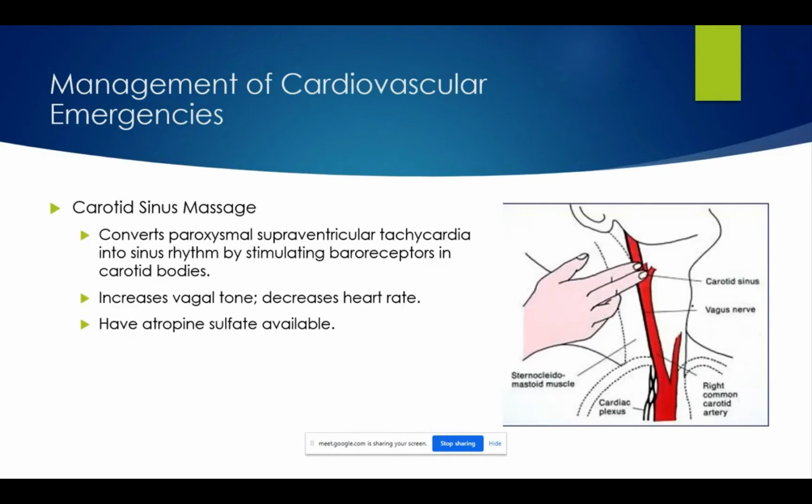Carotid sinus massage. This is something that I've seen, and it's actually something that used to be a common treatment for us in the field as part of your vagal response. Now we do the other things, mainly because the carotid sinus massage converts possible SVT into sinus rhythms by stimulating baroreceptors in the carotid bodies.